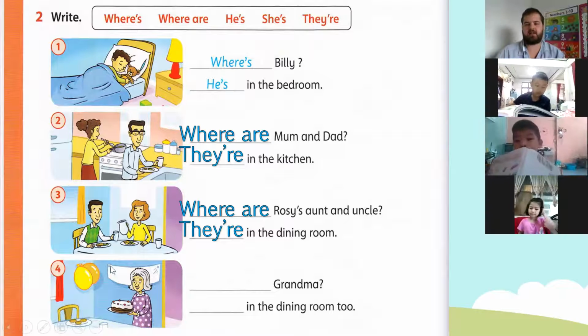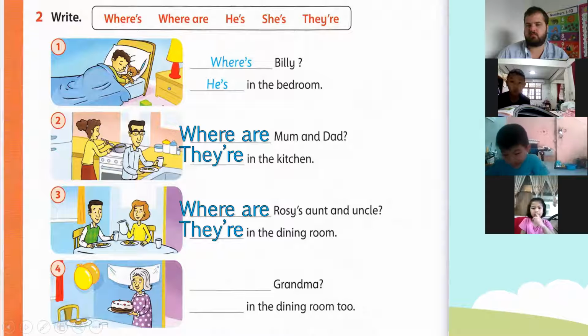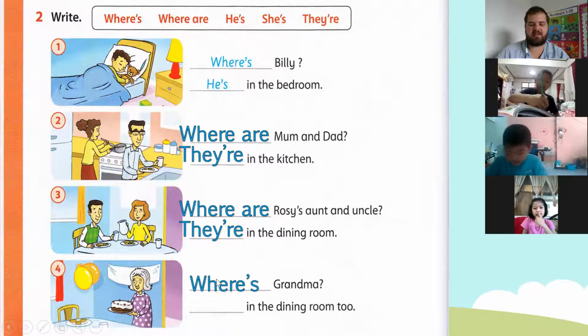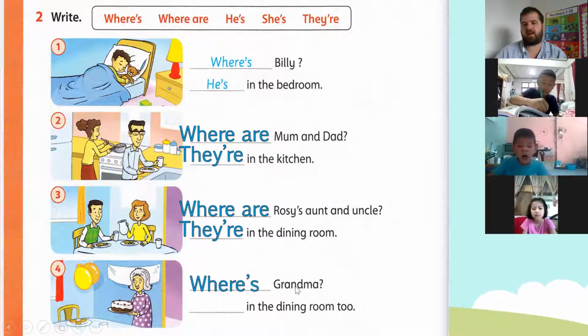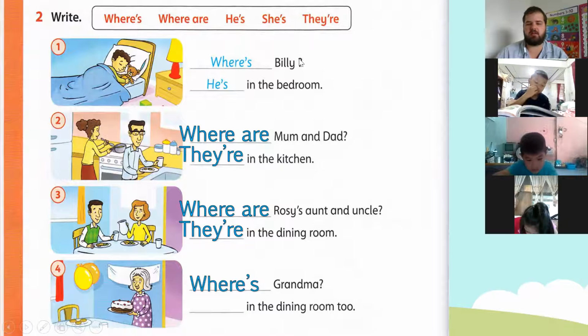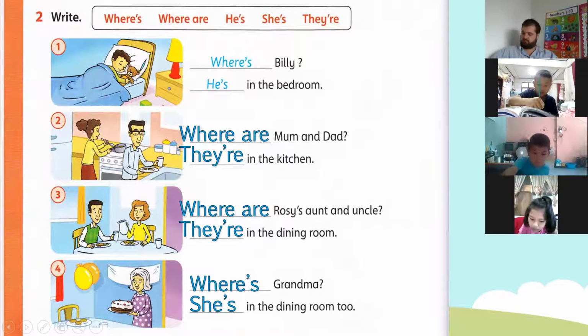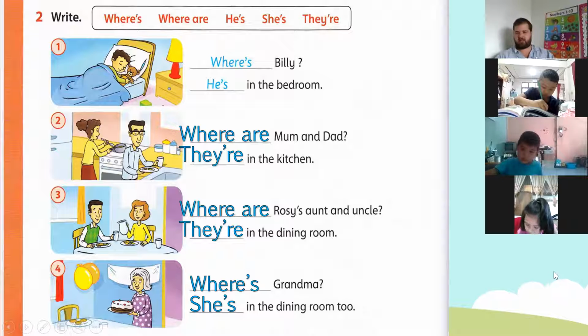Finish, teacher. Okay, so, next one. Number five. Is it where's or where are, Grandma? Where's Grandma? He or she is in the dining room, too. He or she? He is in the dining room. Very good. Very good. Okay, best. Only best.